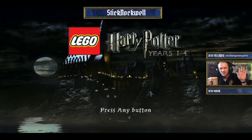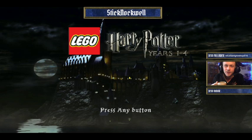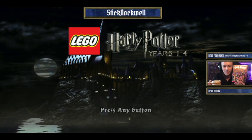Hi, I'm StickNockwell, and today we are beginning our Harry Potter adventure. That's right. We have all received our letters, our owls from Hogwarts, and now we get to travel to Hogwarts and experience Lego Harry Potter. We're going to start with year one and one of the best books of all time, one of my favorite books of all time, The Sorcerer's Stone.